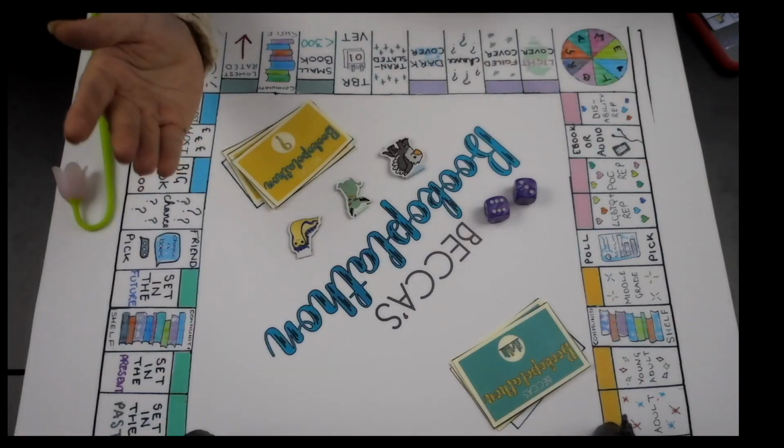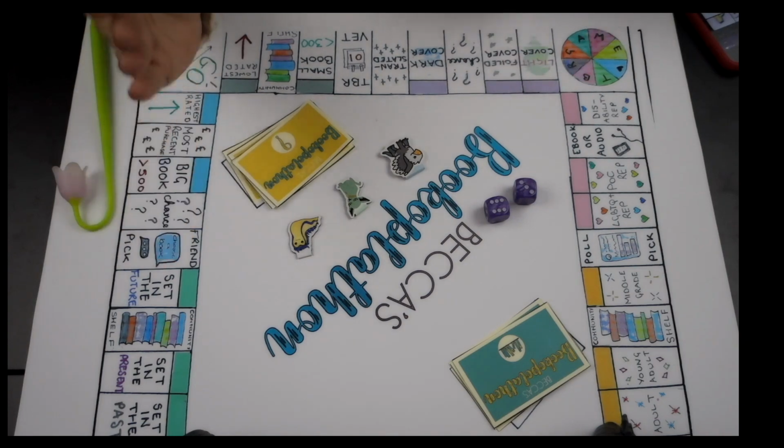So I'm going to cut to the chase by cutting away to the goodbye face until I do my outro and go over whatever books I'm about to read. Here is my Becca's Bookoplathon.